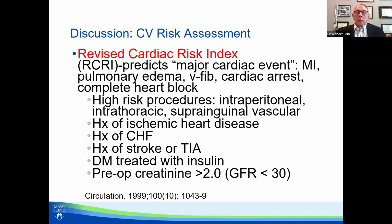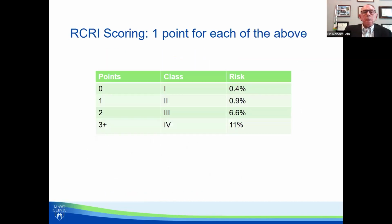Now, realize that these were developed in 1999, well before all the new drugs that we have to treat diabetes. So it still is with insulin, but that is a little bit suspect. And then a preoperative creatinine of over 2, which implies a GFR of less than 30. So any of those will get you a point. And here's how the points come out in terms of risk. So no points is 0.4%, and 1 point is 0.9%. Anything over that, so 2 or 3 plus points, is high risk.